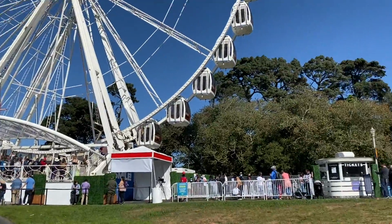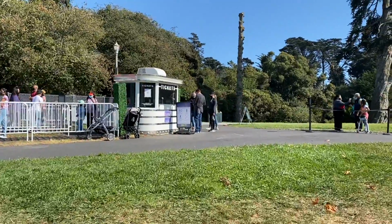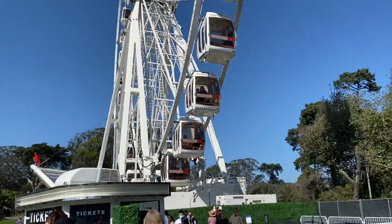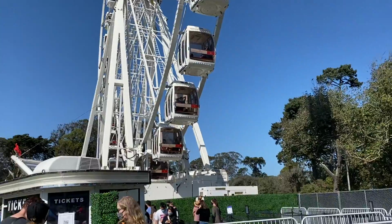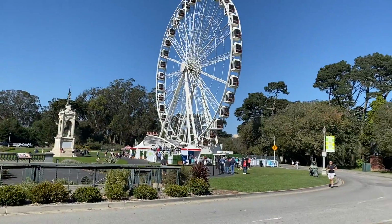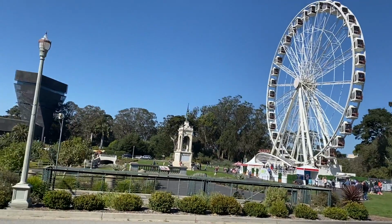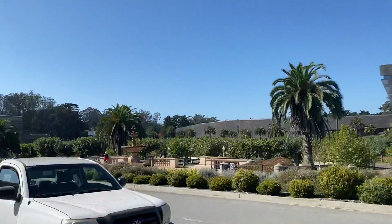Alright, so with the Ferris wheel, tickets are here. Let's find out how much it is. So the entrance fee was $18, but you need to reserve your slot. So we wanted to go, but there were no slots.